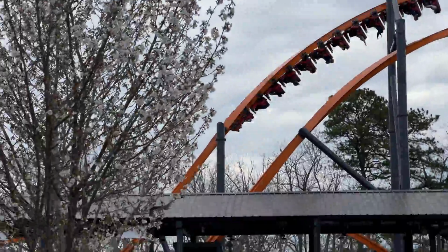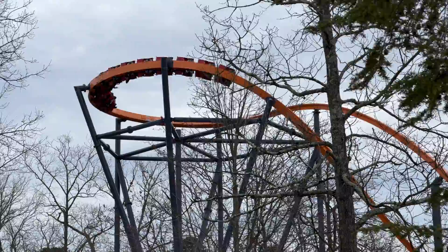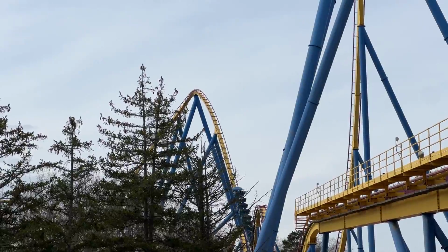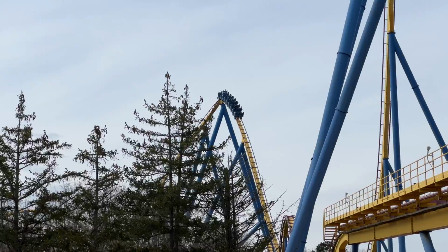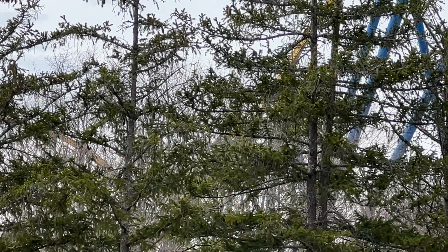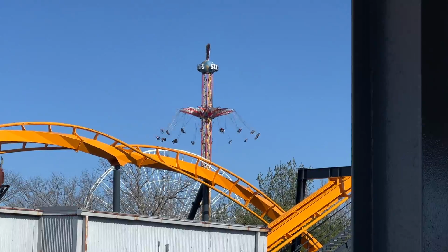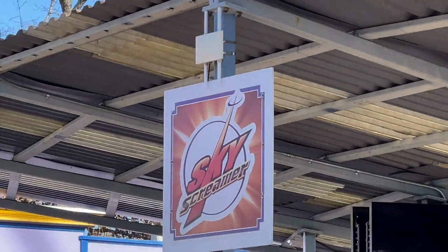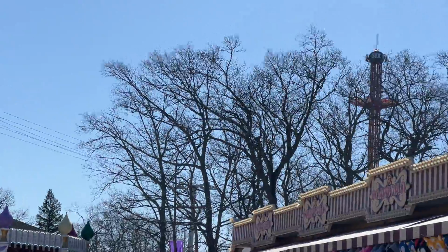Jersey Devil has been tending to run 2 trains. Nitro is currently on 1 train. That's probably going to change very soon. Batman is also on 1 train. And that's pretty much all the major coasters in the park other than Harley Quinn and Dark Knight, which are running at their usual capacities. Other things like flat rides, Skyscreamer typically does wind up having a pretty lengthy line because it's a very central ride in the park. It has a pretty good location, so a lot of people are going to go there.